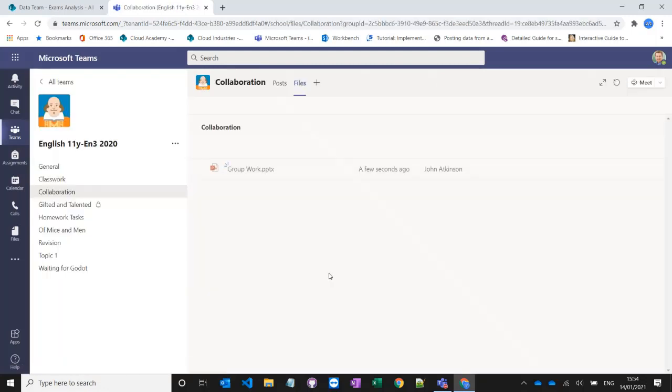And then, as Tony says, all you'd have to do is take a copy of that centralized resource and then copy it into each of those channels so that every group of students gets their own copy of that to work on. So you can see there, we've literally just created a single channel called collaboration, because we don't really mind if those groups of students see each other's work.